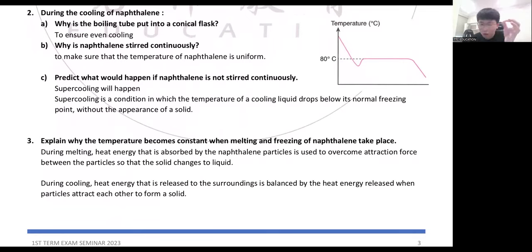Then this is the most common question in the exam. Why does the temperature become constant when melting and freezing? There are two different ways of answering. If you are talking about the heating curve, you have to say that heat energy is absorbed by naphthalene to overcome the force of attraction between particles. So the energy absorbed is used to overcome the force of attraction. That's why your temperature doesn't go up. Imagine the heat has different tasks to do, but it can only do one task at one time.